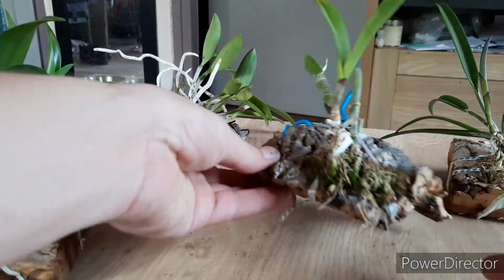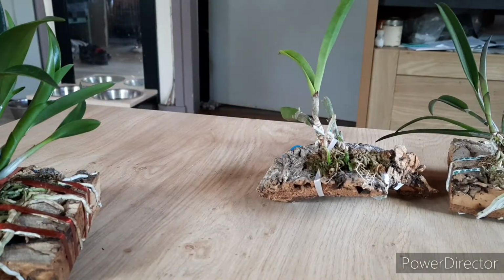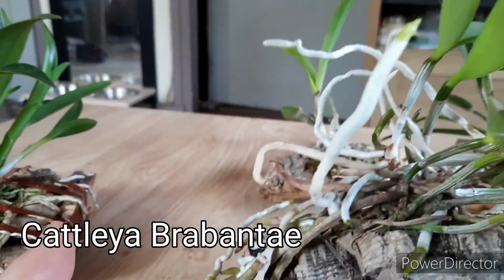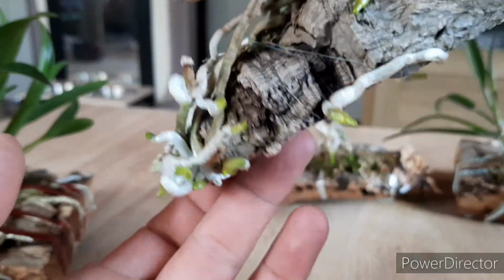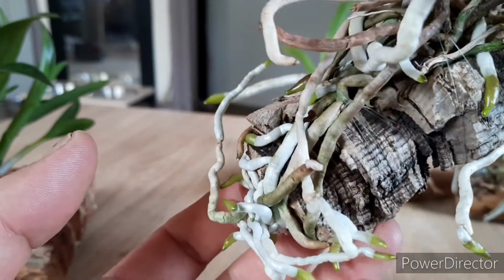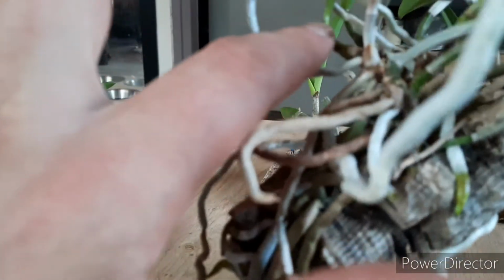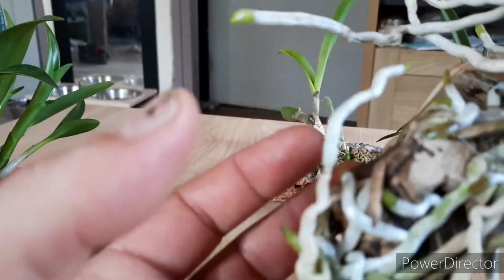And the last, and certainly not least, this is my root monster, Cattleya Brabantii, I think I should say. Look at that root system. It's going absolutely mad. New growths are full with happy sap. If your plant has happy sap, taste it. It's very sweet. It's very nice.